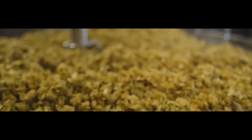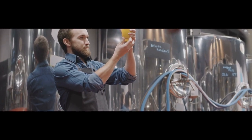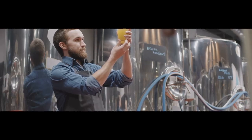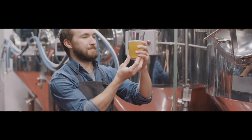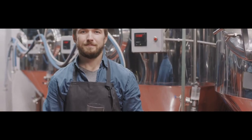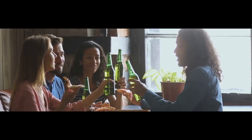From the ingredients to the brewing and quality checks, Heineken works hard to make a great beer every time. They know their reputation depends on it. So next time you open a Heineken, think about the history and care that goes into each sip. It shows what happens when tradition, new ideas, and quality come together. Heineken isn't just making beer, they're making an experience. And that's worth celebrating.